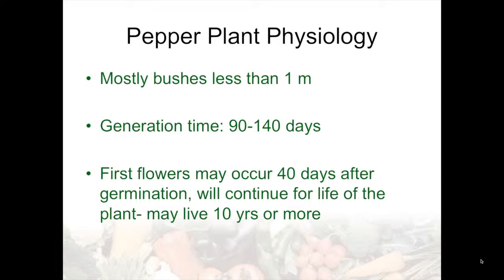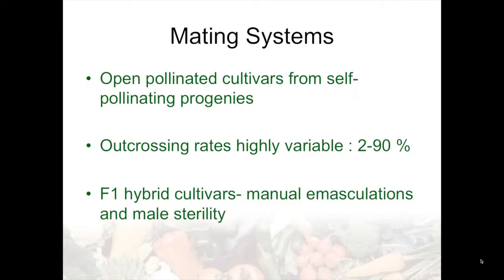The first flowers may occur just 40 days after germination and will continue for the life of the plant in a somewhat indeterminate fashion. And the plant may live for 10 years or more, usually doesn't because diseases might take it out, but it can in certain environments. The mating systems would include self-pollinating progenies for open-pollinated cultivars, which has been very common up until the last 15 years or so. All peppers were open-pollinated cultivars.